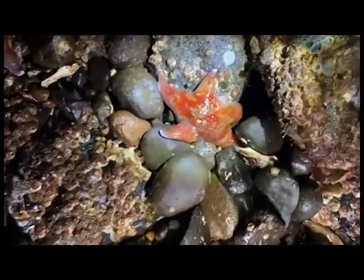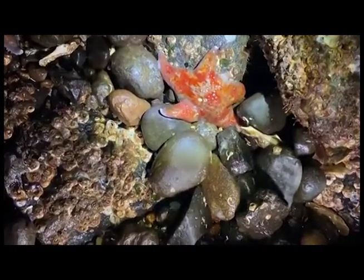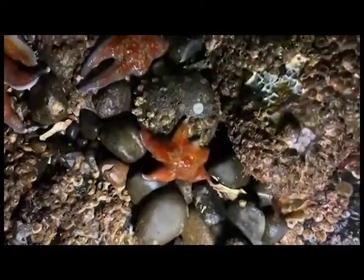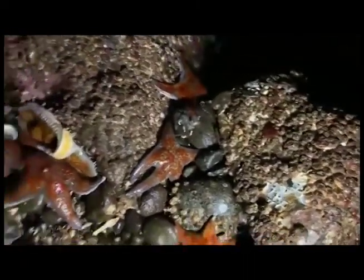This one's got an interesting thing happening right here. We've got a limb regrowing, and there are two. So he's already got 4 full-size arms, and then there is one smaller one, and then a tiny one growing in too. So he, or she, will end up with 6. There's no way to tell the difference between boys and girls in sea stars without cutting them open and dissecting them. So we'll just say they, I guess.